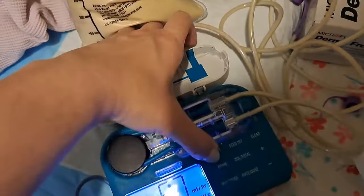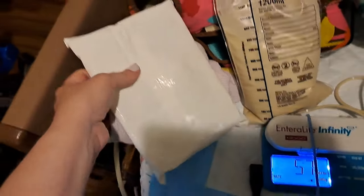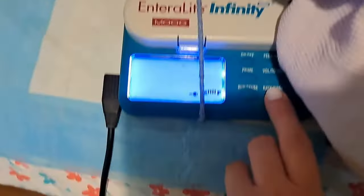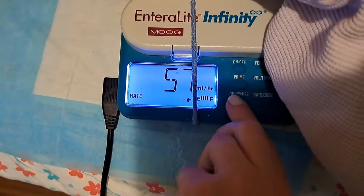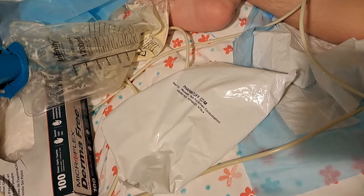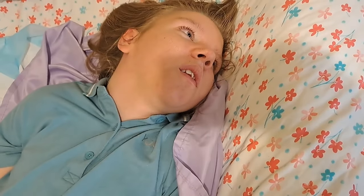Close the lid. Got an ice pack here that I'm gonna wrap up in a thin cloth so it doesn't sweat all over everything. Got that in her food bag. We're gonna push run. We're gonna put this old ice pack in the freezer. Throw away the old food bag. Get your meds in you, and then get you up.